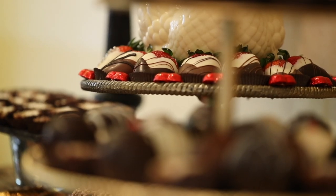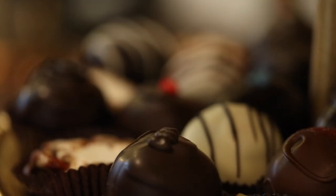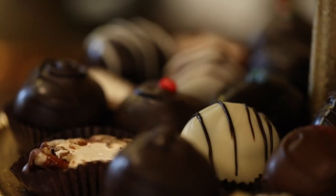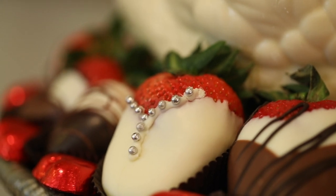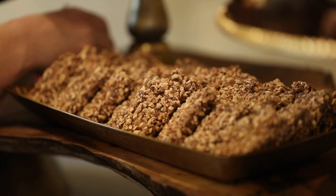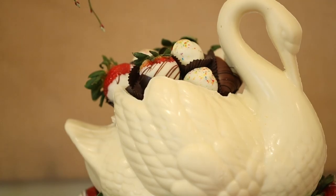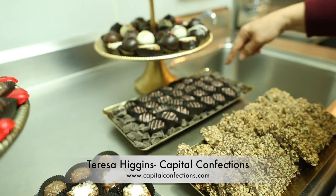Our truffles, these are the small truffles up on top here. They're called cocktail size. They come in 24 flavors. We have a sugar-free nougat. Believe it or not, this is a sugar-free pecan roll. Delicious. And then with our large dessert truffles, these are raspberry creams. And around the raspberry creams is the chocolate that everybody yearns for, the 72% Oro. It's called the bittersweet.